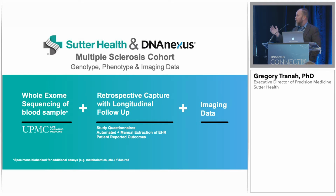So that's why we have a partnership. And so the partnership between Sutter Health and DNAnexus for multiple sclerosis has some very important team players here. All of our whole exome sequencing is being done at University of Pittsburgh Medical Center. All of the retrospective and prospective longitudinal follow-up is being handled by our team at Sutter Health.